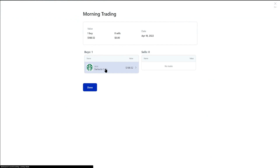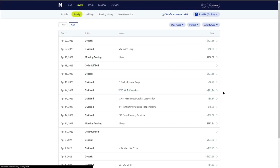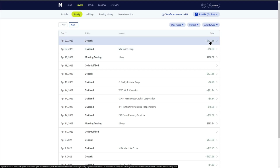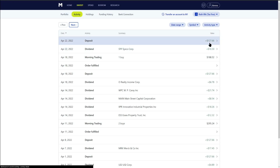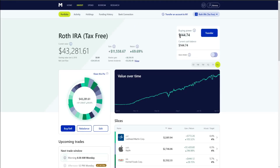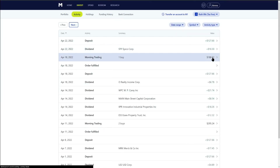We bought Starbucks last week, so we can actually update our dividend tracker here in number 4. So we made one buy of Starbucks, and we had one dividend of $10.30, and we made our deposit there every Friday, regardless of what the market does. We deposit $127.66, and then we take $127.66 and $10.30. That's $130.96. Yeah, $130.96, right? Oh wow, what the heck? I'm off on my math, or we have some extra cash in there somewhere.